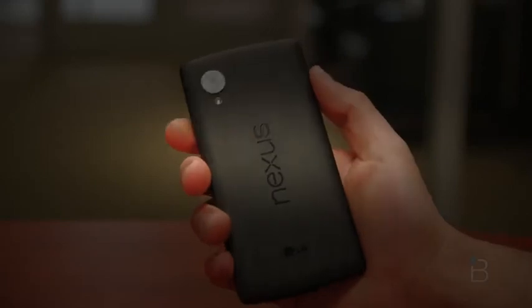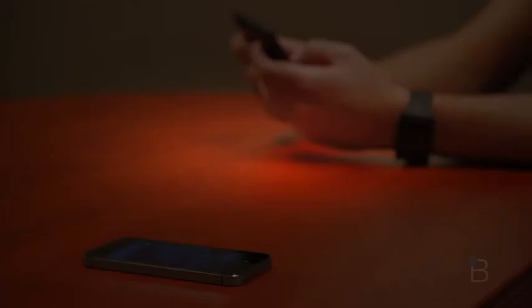For $349, you can get yourself a brand new 16-gig Nexus 5 in the color of your choice and not get stuck with a 2-year deal. You can easily take it to AT&T, T-Mobile, or Sprint, and it's just going to work. You can sell it maybe a year later for about half the cost and pick up whatever else you want. No early termination fees, no hassle.